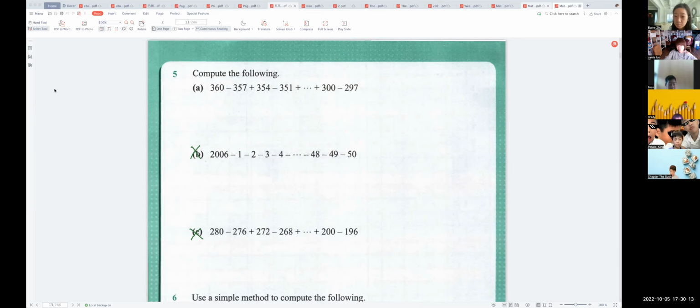So we have a set of numbers, for instance, 1, 2, 3, 4, 5, right? So we can count how many numbers by 1, 2, 3, 4, 5, right? But if we have more than 5, for instance, we have 1, 3, 5, 7, and all the way to 99. It is hard for you to find out how many numbers there are. You cannot just count them all, right?